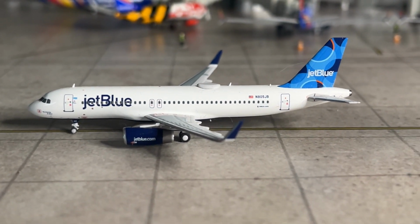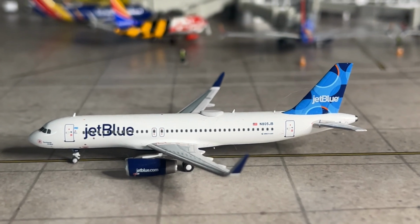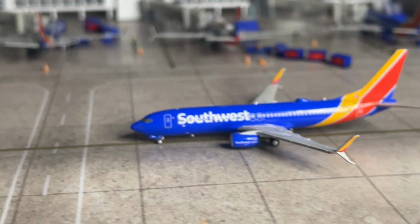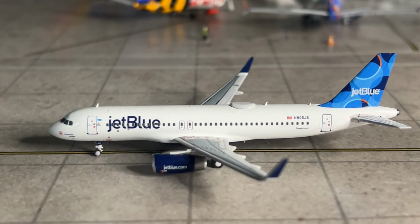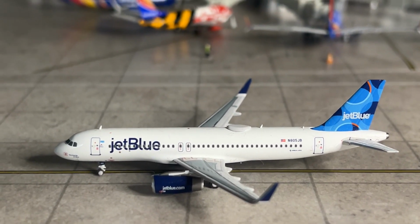Alright, moving on to the next aircraft, the JetBlue Airbus A320 with the Spotlight tail. He's just arrived in from Los Angeles, and he'll be soon making a return flight out there. And then we'll also say this aircraft will be heading out to Ponce in Puerto Rico. That's really cool flight there. So, yeah.